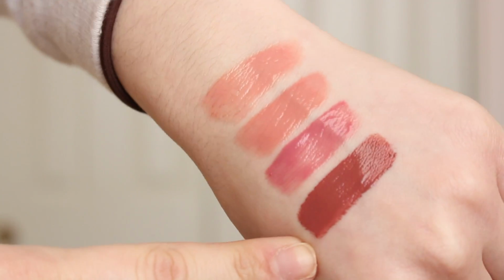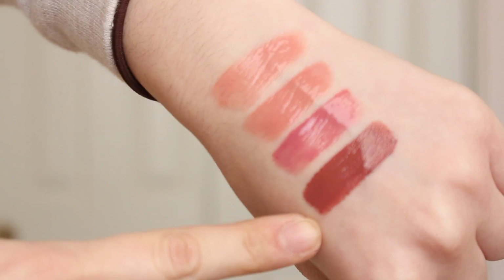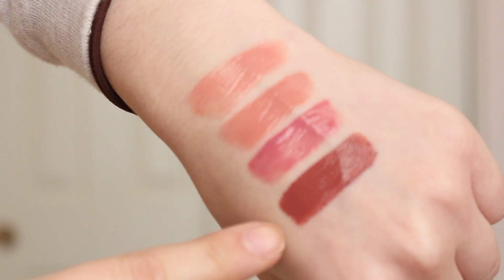So this is the shade Chocolate Crepe. Like I said, it's an intense butter gloss. It's really, really pretty. It still has kind of pinky undertones in it, but it's more on the mauve-y brown side. Definitely very dark. Let me show you guys what it looks like. So this one right here is the Chocolate Crepe Intense Butter Gloss. As you can tell, significantly darker than the previous colors.